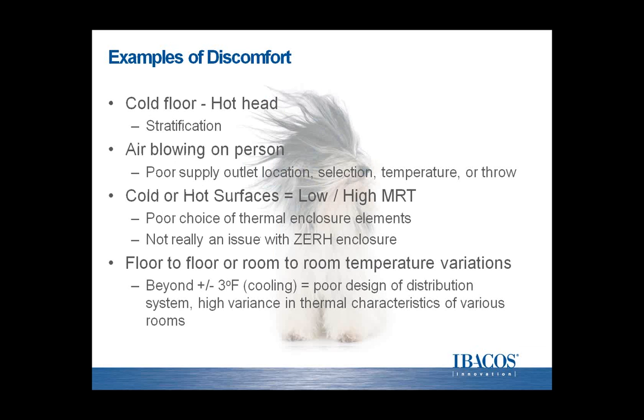So the types of discomfort problems that we have, and I could probably do a half hour on just what comfort is in general, but typically the problems that we experience is stratification, where the floor is cooler, the head is hotter, or the second floor is warmer than the first floor.